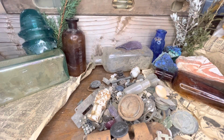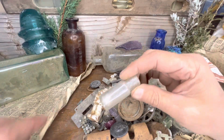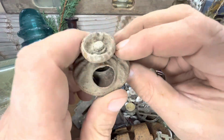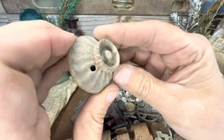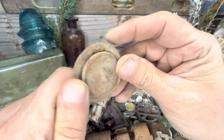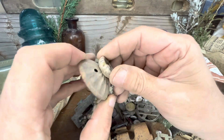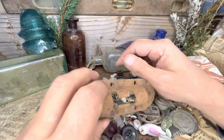All right, I got another pile we're going to look at. And I can tell off the bat, that is not worth our time. Screw top it is. This is kind of interesting. Don't know exactly what it is, but we found it kind of fascinating to nonetheless save. Interesting. Got a little screw top thing that goes around. Not sure. We'll move on.